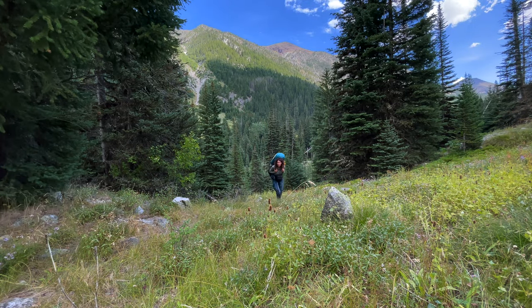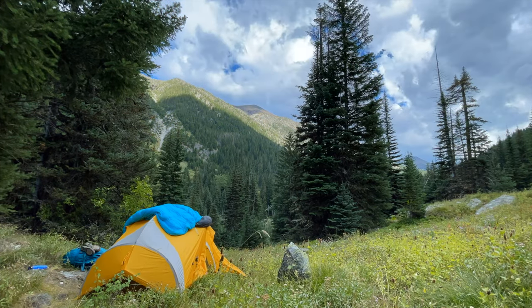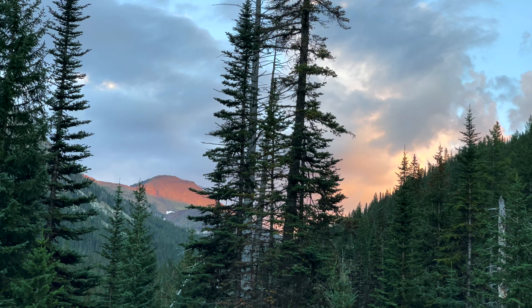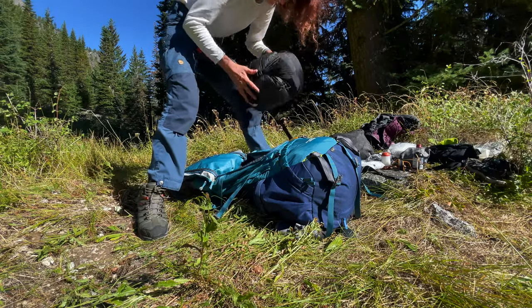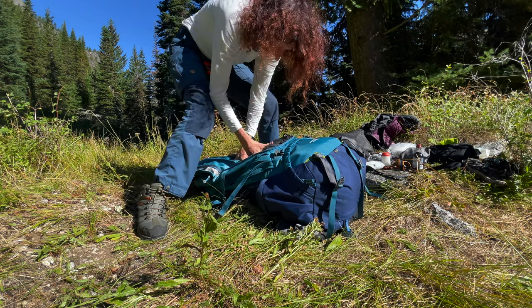My first day of hiking was almost over as I was making my way up this meadow to my first campsite. This is the first time that I ever tried these hiking boots, but I didn't get any blisters or other sore areas. On the next day, I had quite a bit of elevation gain and miles left to make it to my next camp.